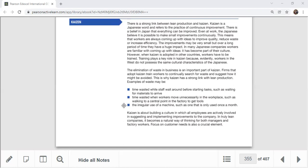Because sometimes the frontline workers in the organization, or we call them the grassroots level workers, might have better ideas than the senior management, because they work directly with the components and materials. Sometimes they better know whether a material is actually low quality or high quality. Sometimes their ideas are very valuable, because they know the insides of the factory better than the top management. Okay, the irregular use of machines. These wastages can normally be reduced by taking advice from the employees.